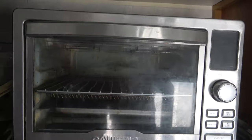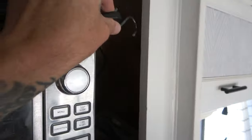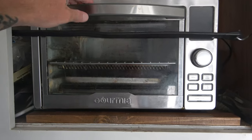We used to have a microwave, but we really don't like the microwave. Getting rid of the microwave was huge. We did put this air fryer in the microwave space. We have a nice simple little hook attachment to make sure that it doesn't fall out when we're driving. Highly recommend removing the microwave, installing an air fryer. The air fryer is a much healthier way of cooking.